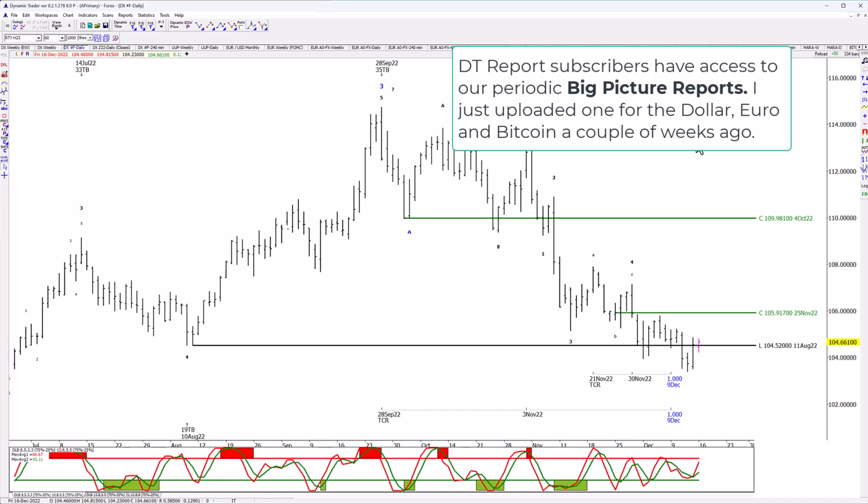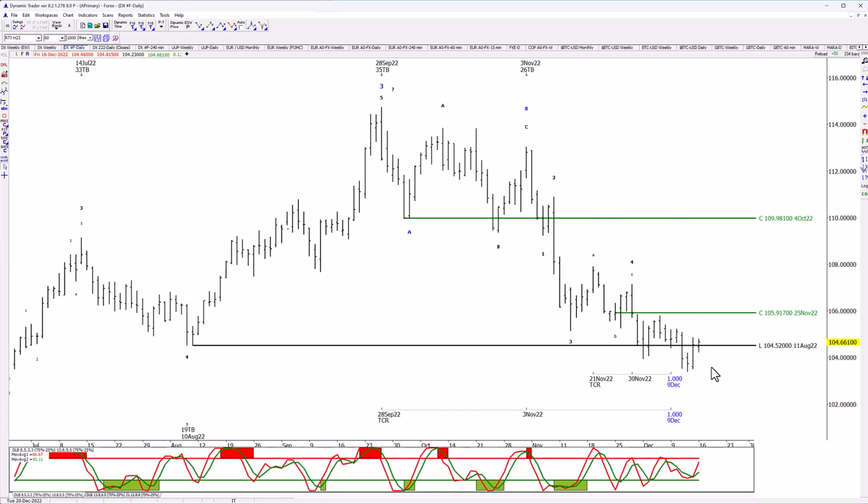So we're probably in the very initial stages of at least a weekly low, maybe even a monthly low, and a major corrective low for the dollar.